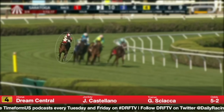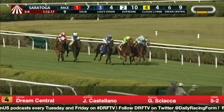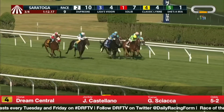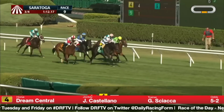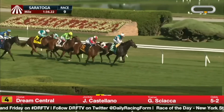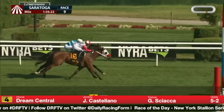She swings to the outside in the stretch. This pace was really solid. She's in the clear, but she really guts it out to run down the runner-up. Yeah, the runner-up's right to her inside there. She's Amia, who's the favorite in this race, the even money favorite, and actually has the jump on Dream Central here. Looks like she's going to outfinish her, but listen, Dream Central does what she tends to do. She's really game to the finish, and she's going to get up.